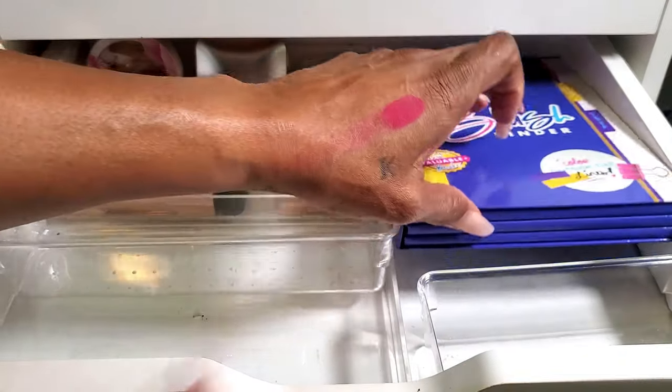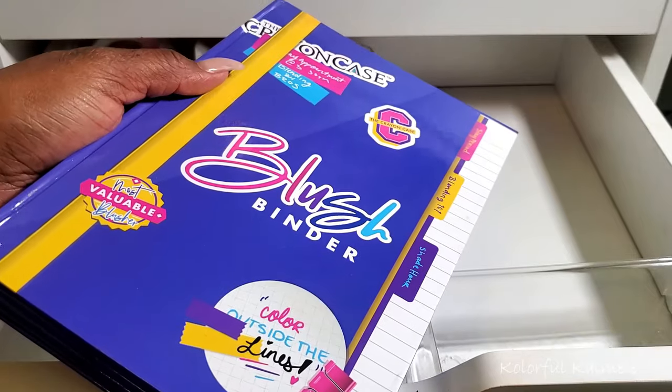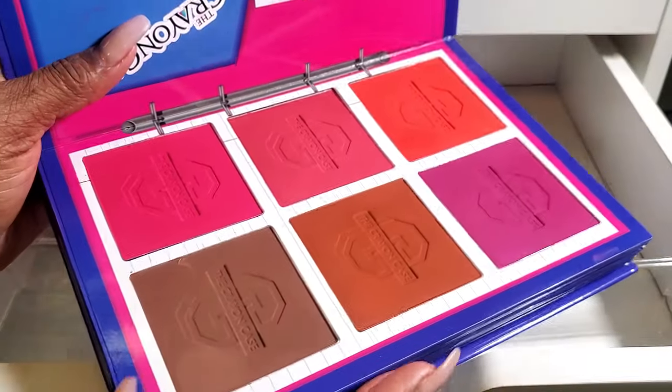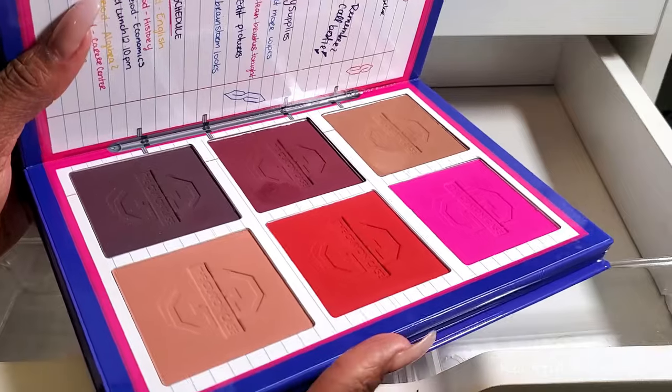And then this blush binder, I might have used this once or twice. This is from the Crayon Case, and it is their blush binder. Really cute school theme, and it has all of these different shades of blush in here. I don't even know if they still sell this.